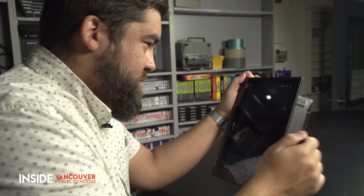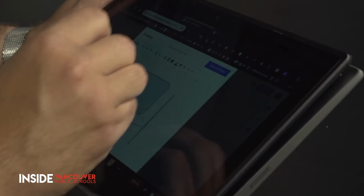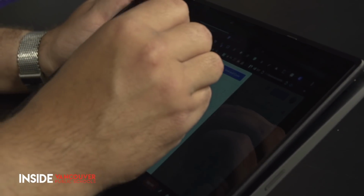So collaboration on a Google Doc, collaboration within a folder or a project, makes it very, very powerful for students to operate that way. The district views technology as a tool to improve student learning, and with passage of the recent technology levy to pay for it all, much of the community feels that way too.